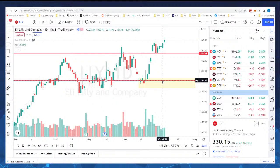So this is a lot of what I will do. I'm looking at specific zones and saying, all right, I will sell some puts if it gets to those levels and collect some premium. And if it doesn't get there, who cares? I made some premium along the way.